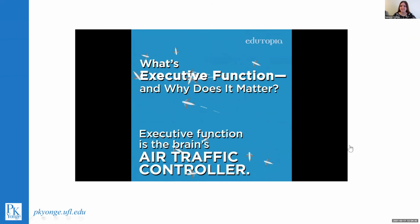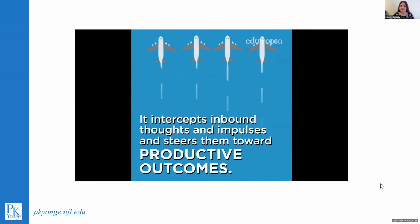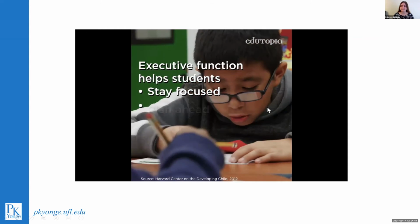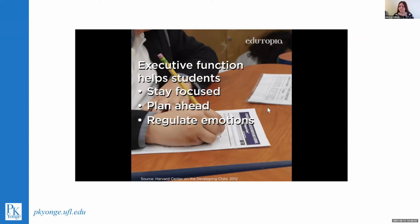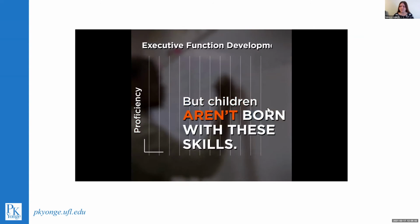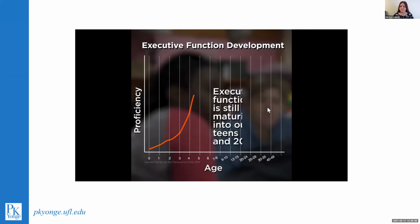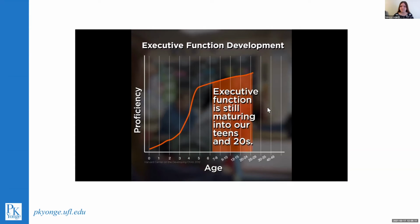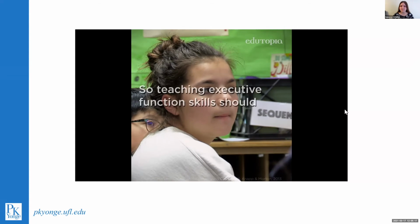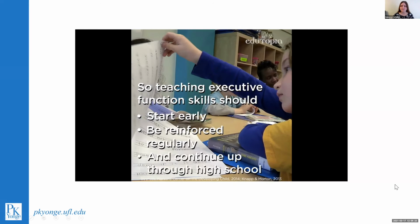Executive function is the brain's air traffic controller. It intercepts a tangle of inbound thoughts and impulses and steers them towards productive outcomes. Executive function helps students stay focused, plan ahead and set goals, regulate emotions, monitor their own learning, and think flexibly and creatively. But children aren't born with executive function skills. They develop over time. In fact, the prefrontal cortex, the part of the brain which houses executive functions, is still maturing well into our teens and 20s. So teaching executive function skills should start early, be reinforced regularly, and continue up through high school, at least.